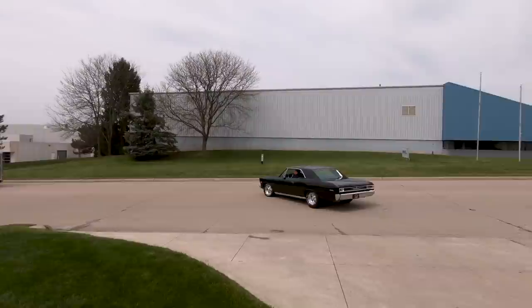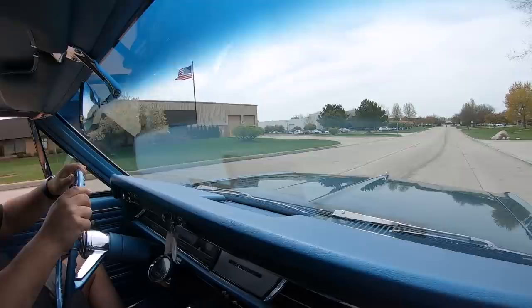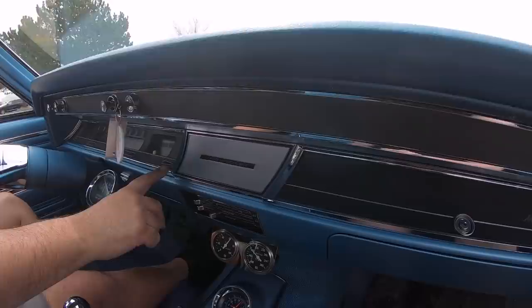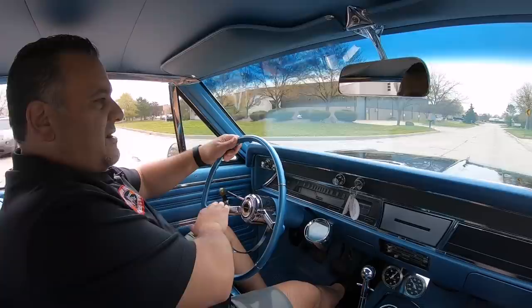All right, guys, let's go for a ride in this beautiful 66 Chevelle. What a phenomenal restoration. When I'm looking at a car to buy, I always look at the attention to detail, like all the trim around the gauges, everything is just absolutely phenomenal. Usually this is all pitted. Even the steering wheel is like brand new. No cracks or anything, it's just absolutely beautiful.